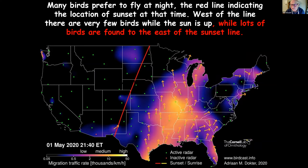Now, when I show you the East Coast, this is darkness. And these are active radars showing up birds in May. And again, you're probably familiar that May is a big migration. You can see the arrows are vectors showing which way the birds are moving. So it's kind of neat to see that they can pick this up on radar.